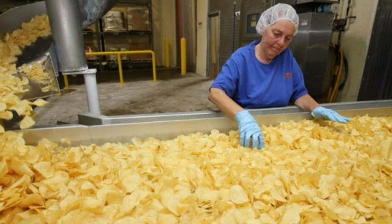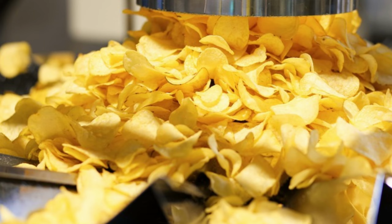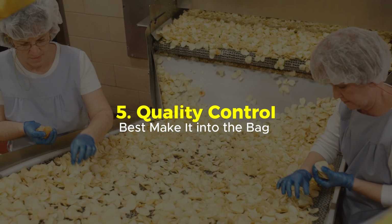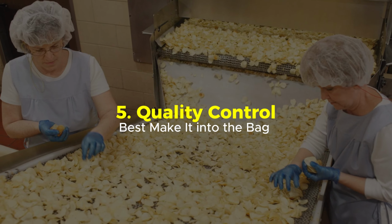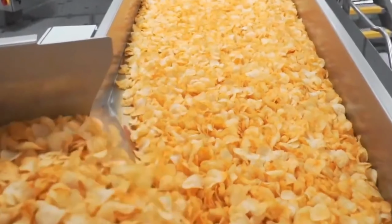But not every chip gets to move forward just yet. Before they're packed, Lay's puts them through one last test. Only the best chips make it into the bag. 5. Quality control. Only the best make it into the bag. Not every chip makes the cut.